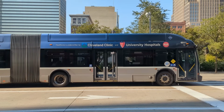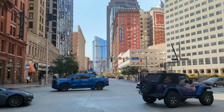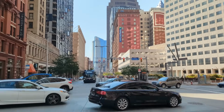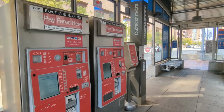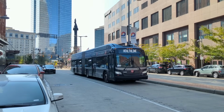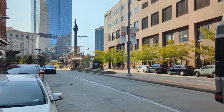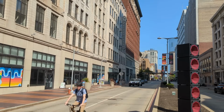Many of these problems were alterations from the original plan, and therefore easier to fix. The city of Cleveland could turn on signal priority. The RTA could switch back to proof of payment. However, there are problems that are inherent to the original design of the HealthLine that are more difficult to address. Beginning with this.